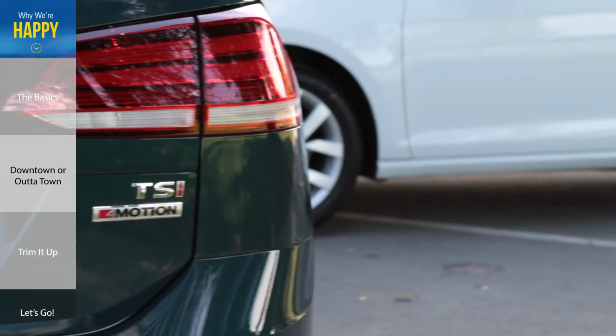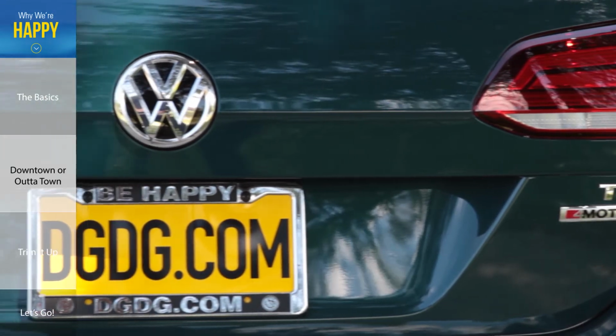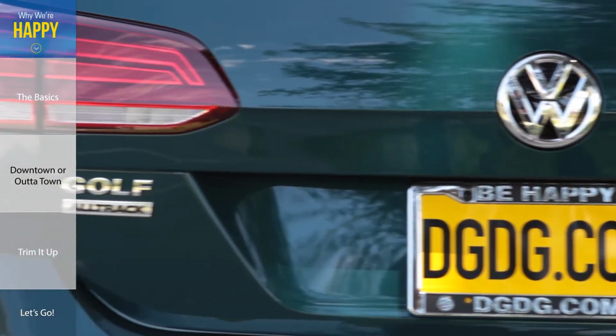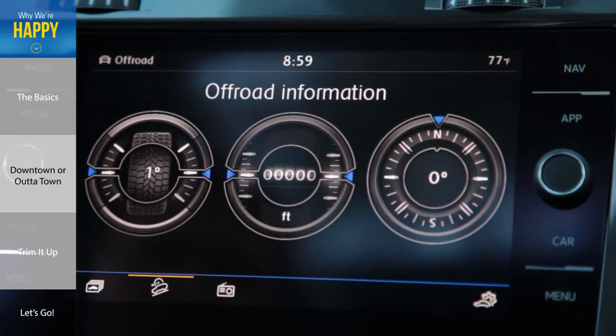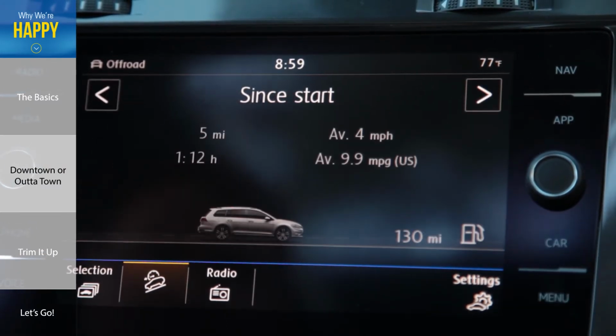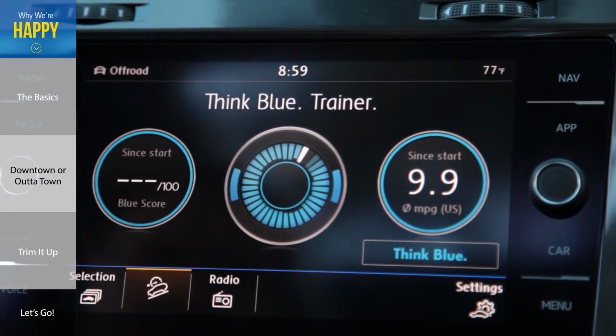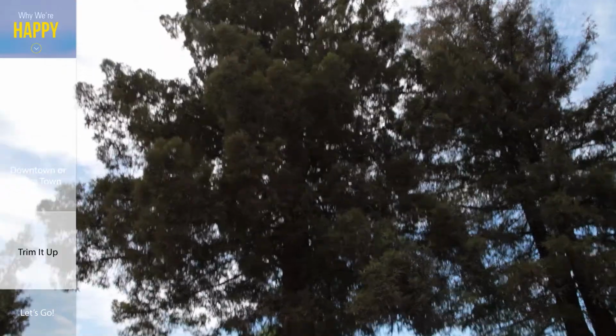But that's not all. The Alltrack features 4Motion all-wheel drive on all trims and hill descent control for the slopes one might encounter. And that also includes an off-road mode, a specialized traction control configuration built to handle the tough terrain that leads you to the sweet camping spot or the majestic cliffside vista.